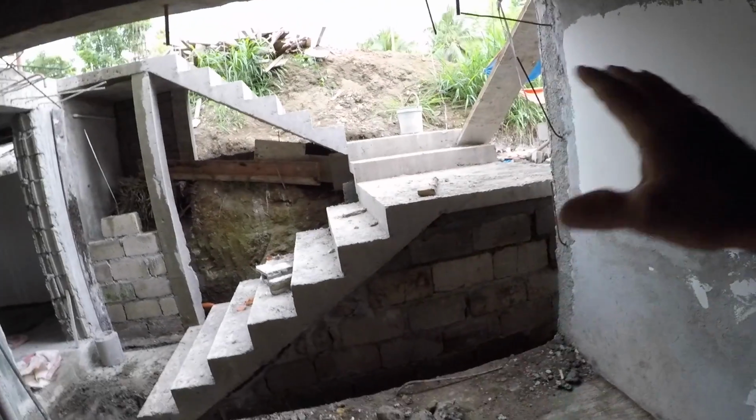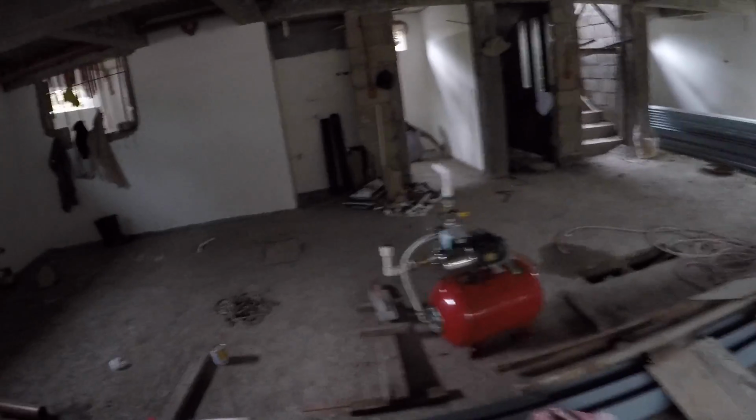Skim coat. This wall got started today, and this is the wall that's by where we're going to have the glass and the stairwell is right here. So they got started on this one today. The other room, which is the storage room back here, had the skim coat, and I think this is layer 2 throughout the entire area.